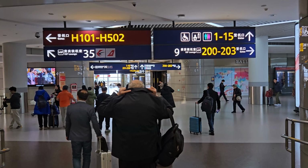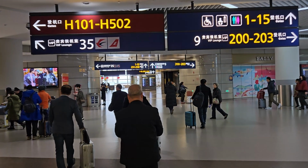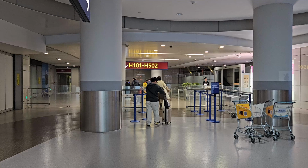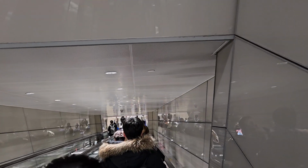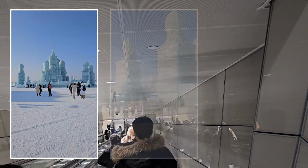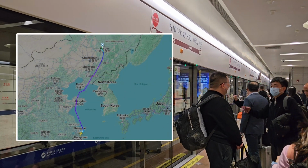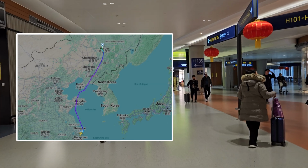Harbin is ranked number 6 in the world as the coldest city, with extreme winter temperatures ranging from -12 to -25 degrees Celsius. In such cold weather, the city is filled with ice sculptures and also has the world's largest ice and snow festival. Our flight to Harbin is expected to take 3 hours and will pass by South and North Korea.